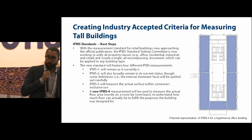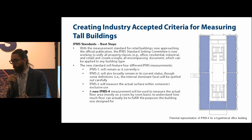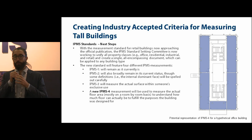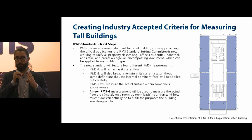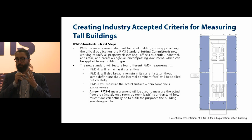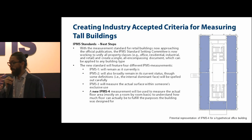So the evolution of IPMS is actually, as I was mentioning before, we are at the moment where all the 4 standards that represent the vast majority of buildings, so offices, residential, retail, and production buildings, are about to be completed. So this process is about to be finished.